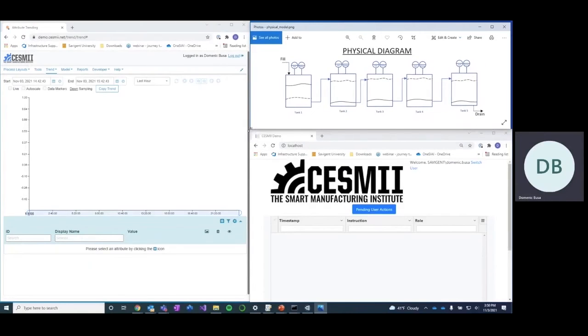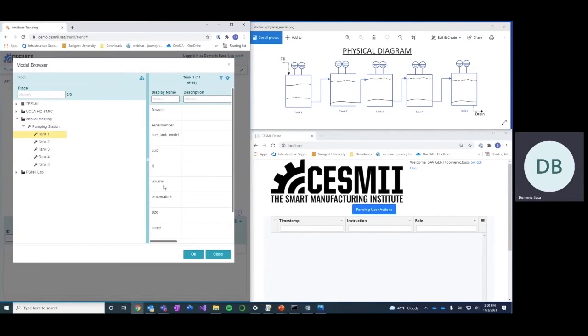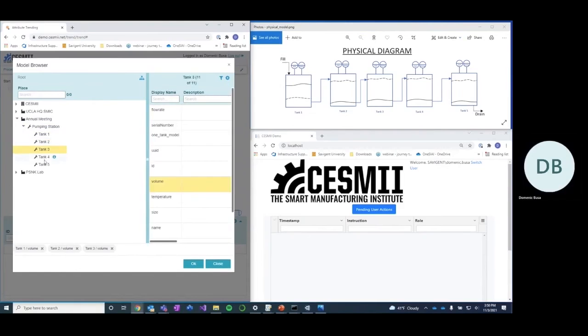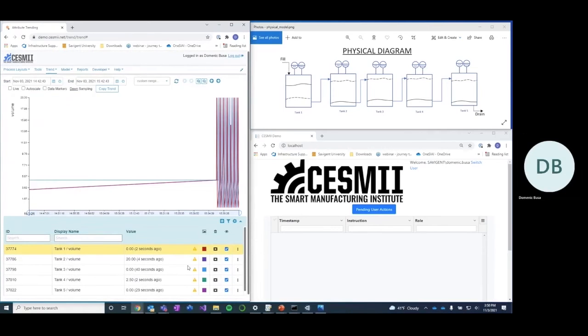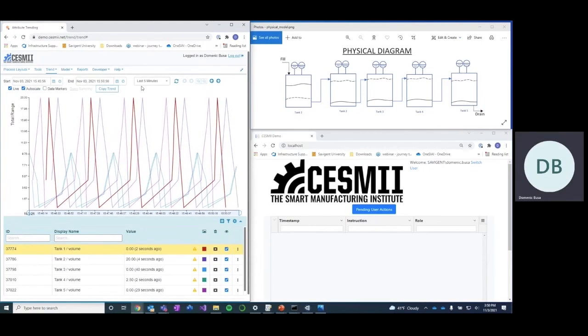So let's start with taking a look at the raw data. On the CESMII platform here, we're going to show that raw data in a time series plot. We will display the volume from each tank. And let's set that to live and auto scale. So we're looking at the last 5 minutes of the raw data from the tanks.